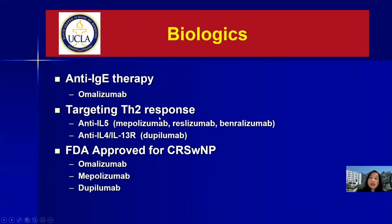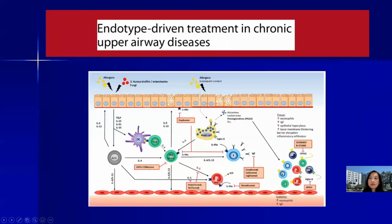So we have anti-IgE, which is omalizumab. We also have the anti-IL-5 biologics, mepolizumab, reslizumab, and benralizumab, which is an antibody against the IL-5 receptor. And of course, we also have dupilumab, which is an antibody against the IL-4 and IL-13 receptor. And then these are the 3 biologics that are currently FDA approved for CRS with nasal polyposis. So omalizumab, mepolizumab, and dupilumab.